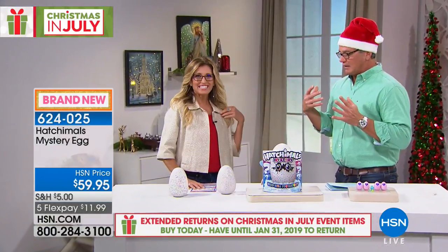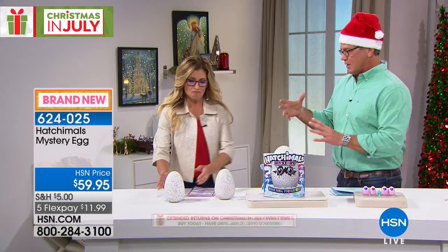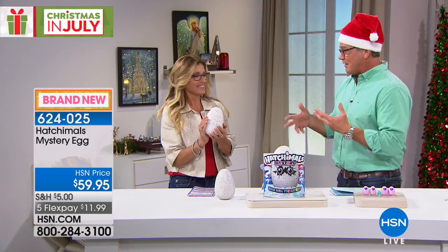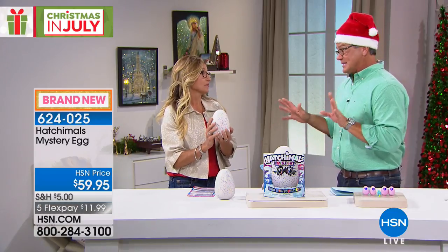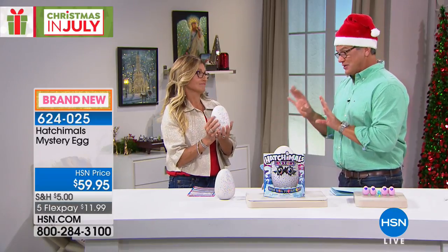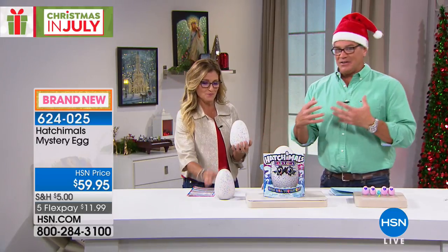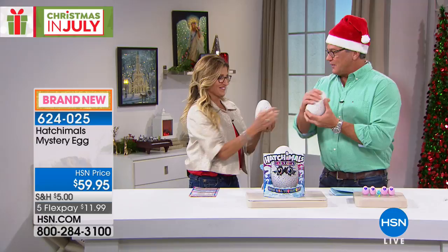First of all, I love things that kids can grow with, and this is definitely one, in the purest sense, because we start off with an egg. We don't know what's inside. Not for this one. So we don't know which mystery. That's part of the fun of it. They're sitting there and they're interacting with it and they're touching it.